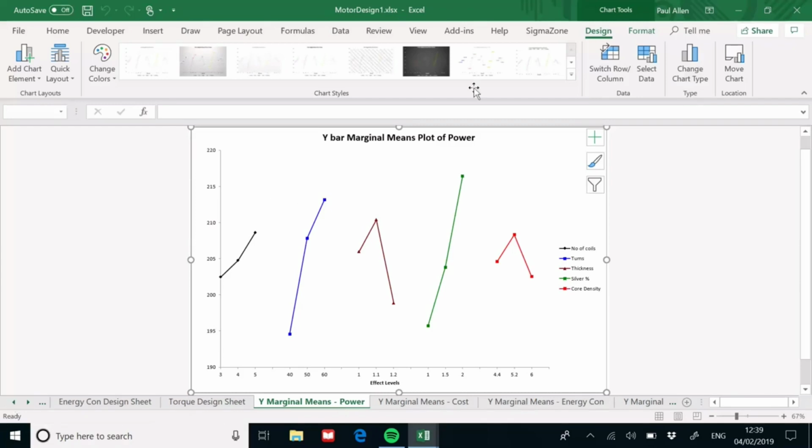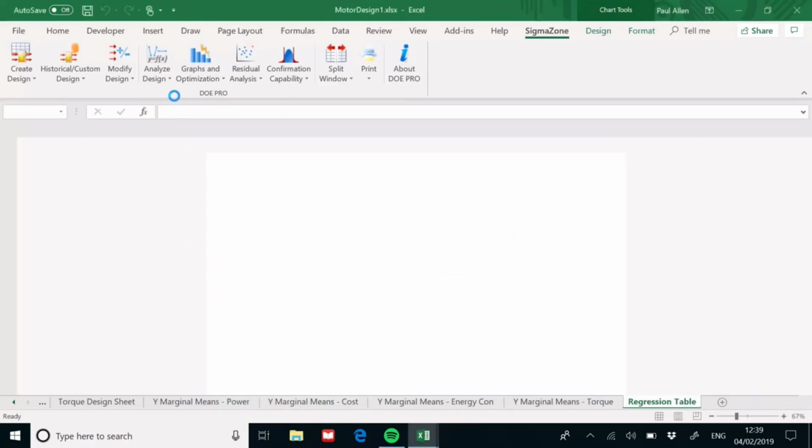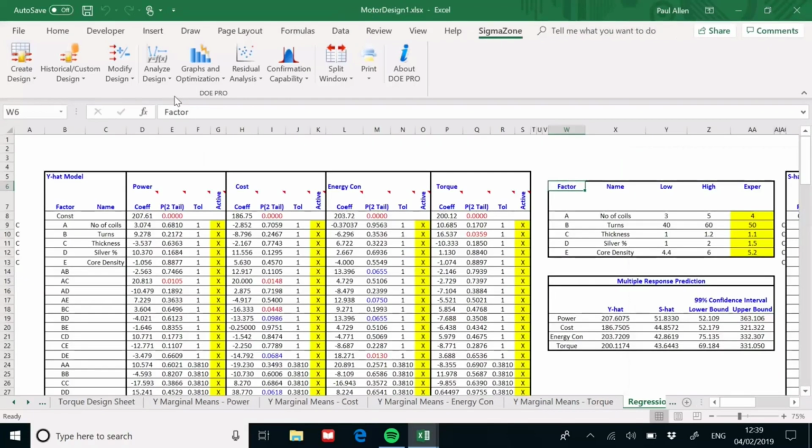Now what we're going to do is we're going to go back and I'm going to create equations now for each one of those systems. So I've asked for a regression equation. Now what am I going to get? Well, now I get a regression table, and here it comes. Now on this page, now what we have here is a model for cost, model for energy, model for torque. I've now got a mathematical model so that I can see what's going on.